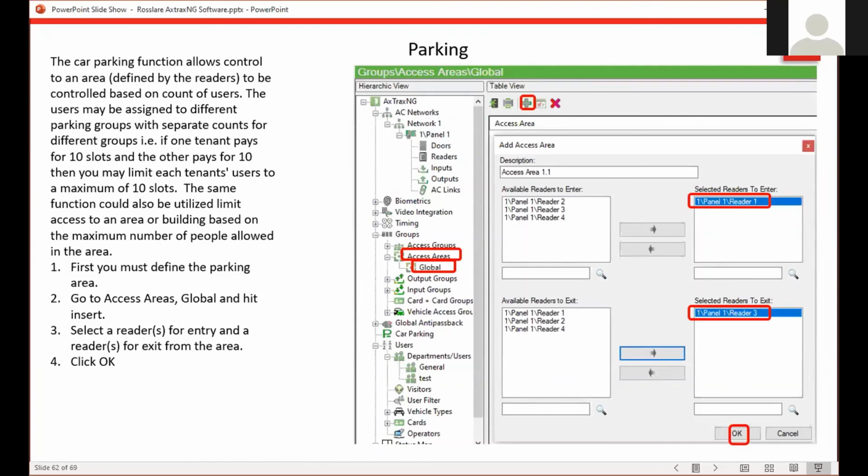So, parking. I'm putting together a whole presentation on parking to go into a lot more detail on it. So I'm not going to get too deep into it here. We're running out of time.